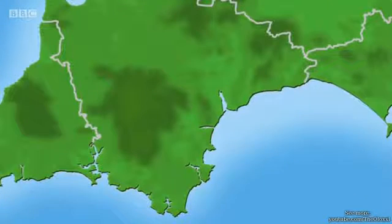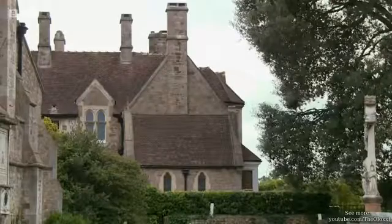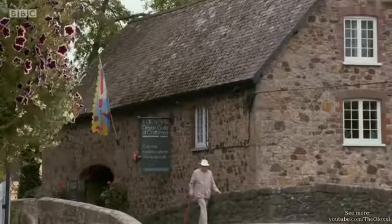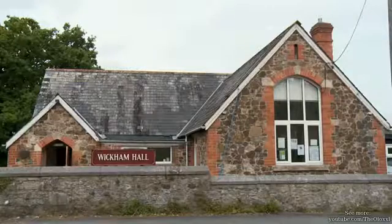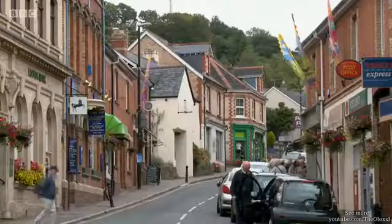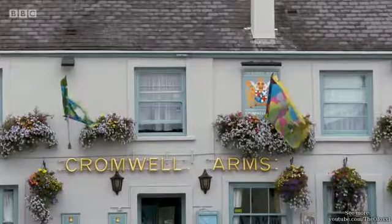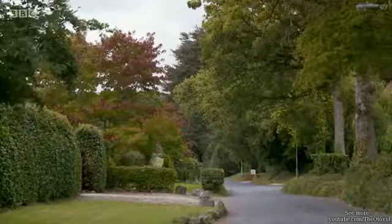For our first visit, we're travelling to South Devon to Brimley on the edge of Bovey Tracey. Perched on the edge of Dartmoor, the pretty cob and granite-built market town is known as the gateway to the moor. The local church is Grade 2 listed, and the neighbouring hall is the centre of a thriving community. There's a good selection of local shops and eateries, including the Cromwell Arms, a reminder of the town's involvement in a major battle during the English Civil War.